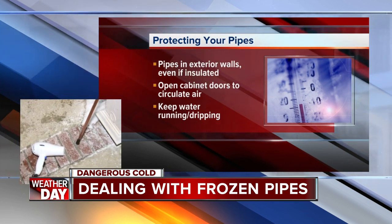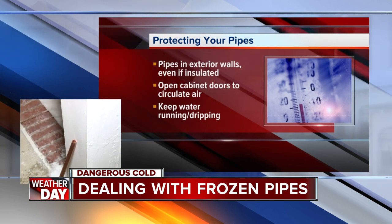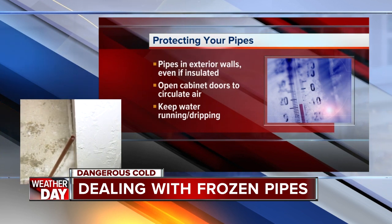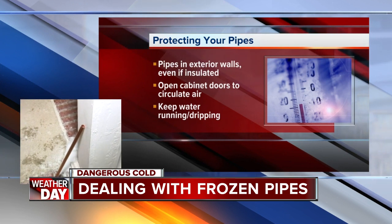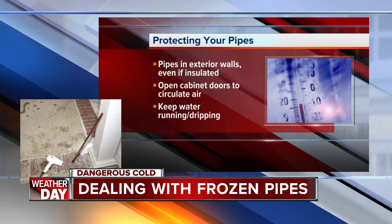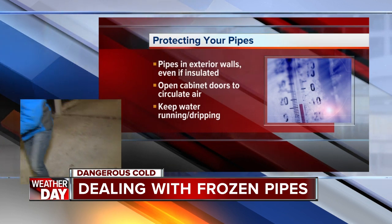Now, while running water seems like a waste, on a day like today and the night that's ahead, it is a smart move. You might be asking why. Well, the cost of keeping a small trickle of water, even just a drip, to prevent freezing is a whole lot less than the thousands of dollars it'll cost to repair if a pipe bursts and you get water in your basement or anywhere else in your home.